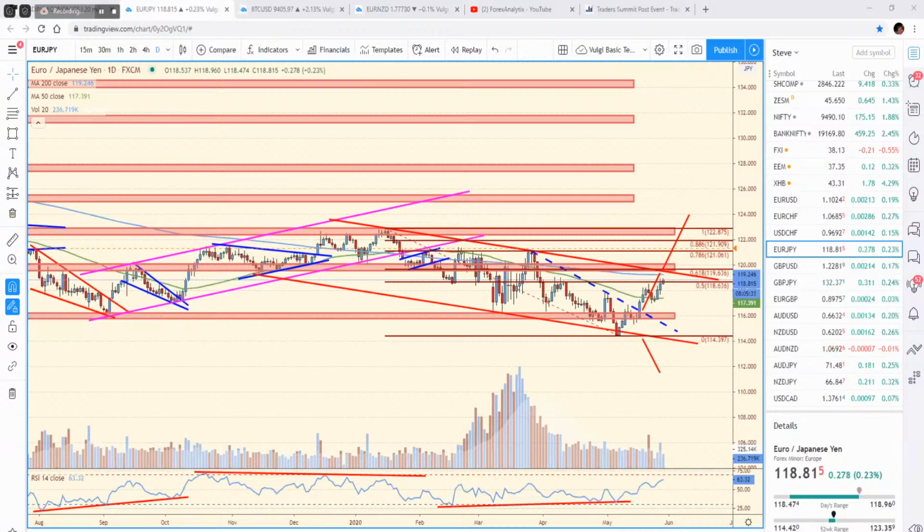Okay, Joe, went long Euro USD here now, says FX Trader. Seems dangerous to me because you're buying it right on resistance. I'm not saying it can't work, but you're buying on resistance nevertheless. So just keep that in mind.